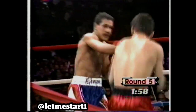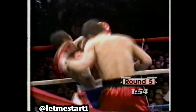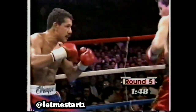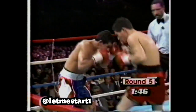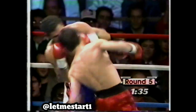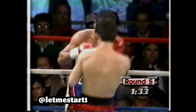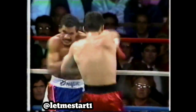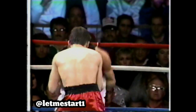Big right hand by Chavez. Now what Chavez is doing is actually the same principle of chopping the tree down: working the body and bringing the hands down. Three punch combination, one of them was low, but Rosario needs to bring them hands up.